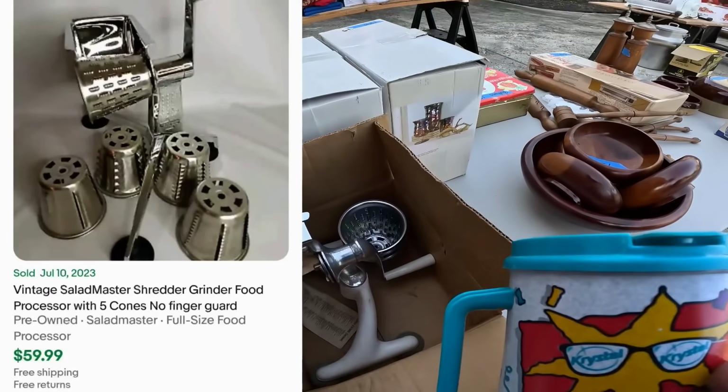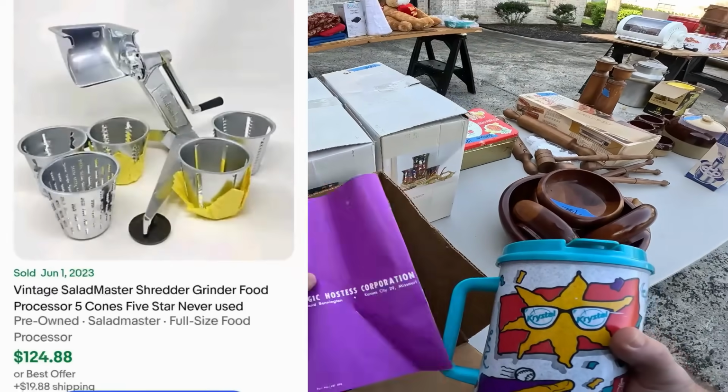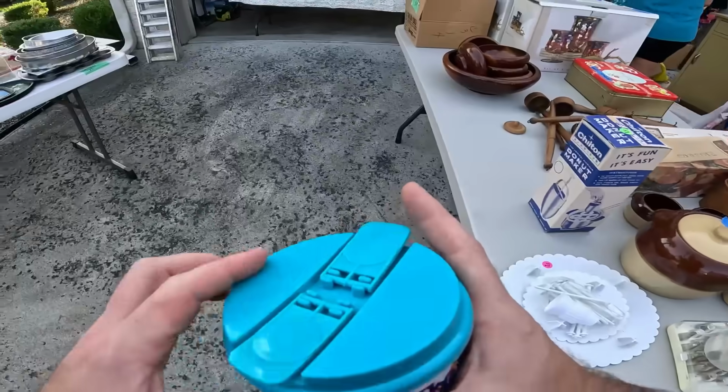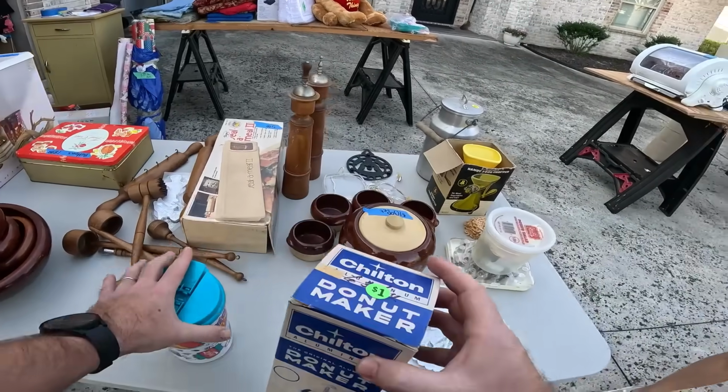As I'm cruising through this yard sale, I find this meat grinder, and this is from Magic Hostess. You really want to find the Salad Master one. They're worth the most. I do leave that one behind. No. For a limited time, I do.